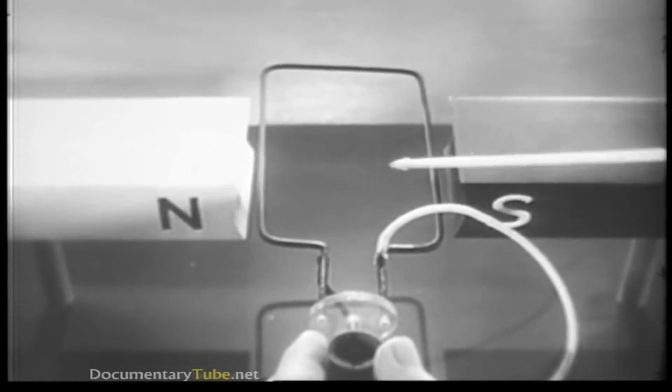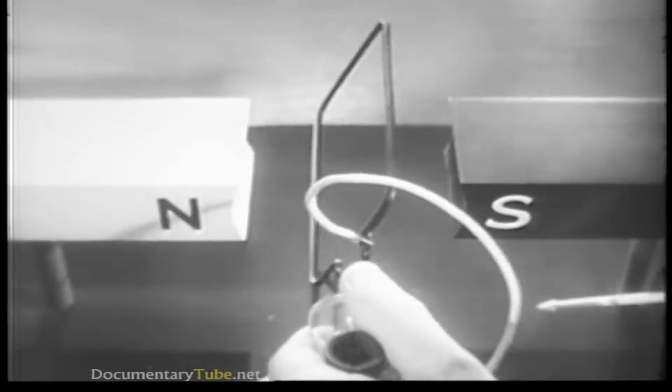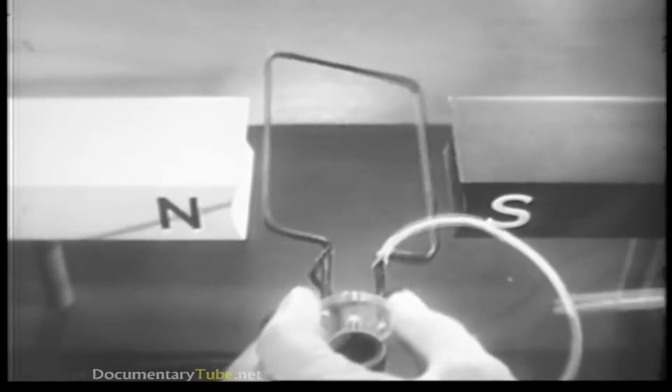This is the job that is done by the segments and brushes. The segments are made of copper, which is an excellent conductor of electricity. Each segment forms a half circle and is connected to one side of the loop. The segments rotate with the wire loop.